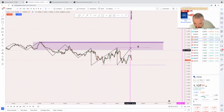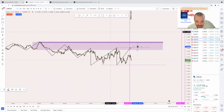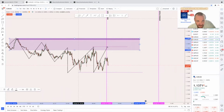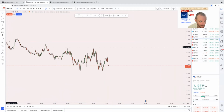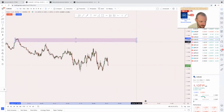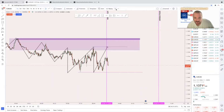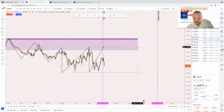Excuse me. So what I'm looking at the moment, before I would sort of look to get into any trade, is certainly this range on here. So I'm going to get rid of that at the moment because I know that's an area of importance for now. However, I do want to keep that there. Okay. Again, we'll keep losing our things. I'm going to get rid of that.